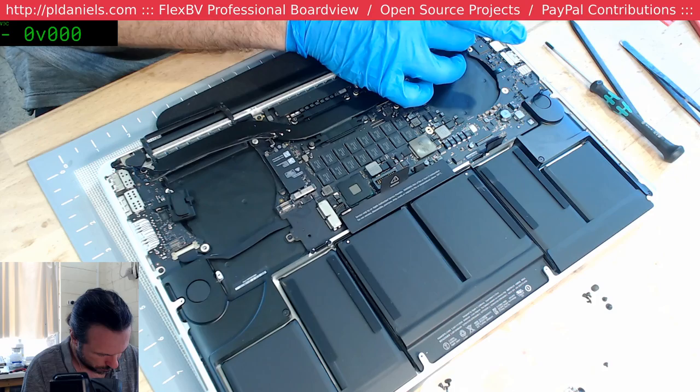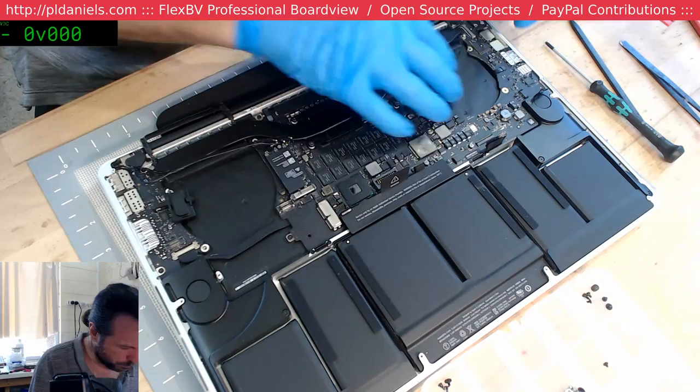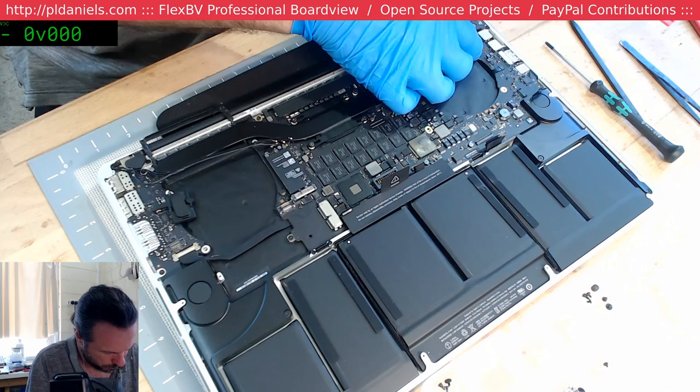Okay, this board isn't quite lined up right, so I'll just loosen up my screws. Try and get that alignment a bit better. Okay, that's good.